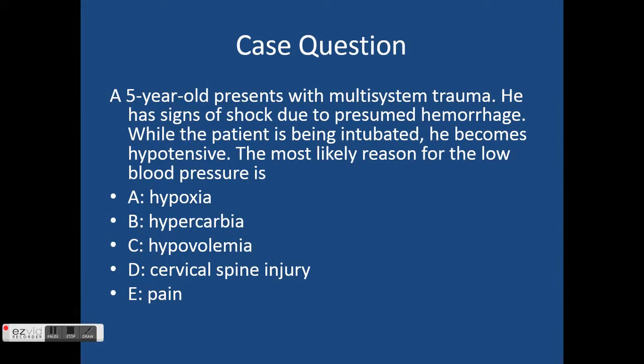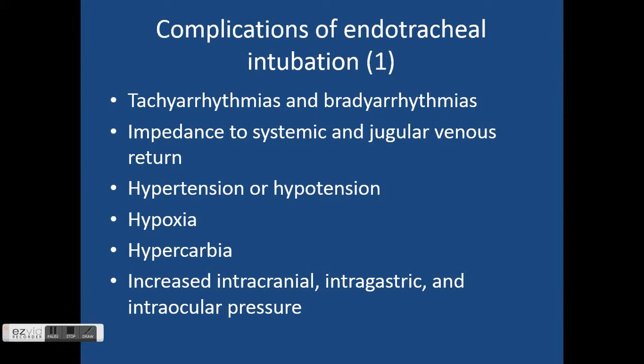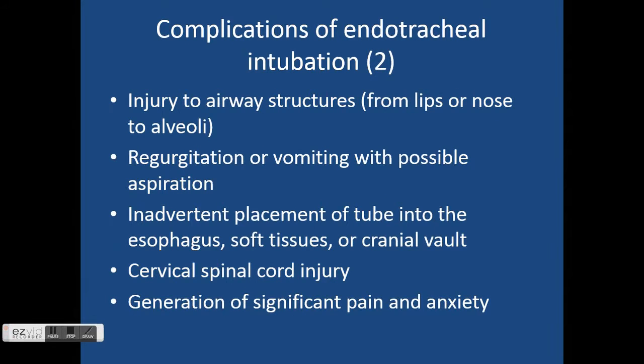So the content specification is understand the potential complications associated with endotracheal intubation. So these are all types of complications here. Tachyarrhythmias or bradyarrhythmias, we typically see the latter in young babies. It impedes the systemic venous return. We talked about that. It's the same kind of thing here. They can get hypertensive or hypotensive. They can get hypoxic, hypercarbic. They can elevate their intracranial pressure, intragastric pressure, or intraocular pressure.